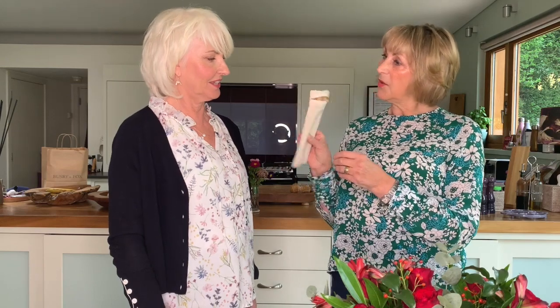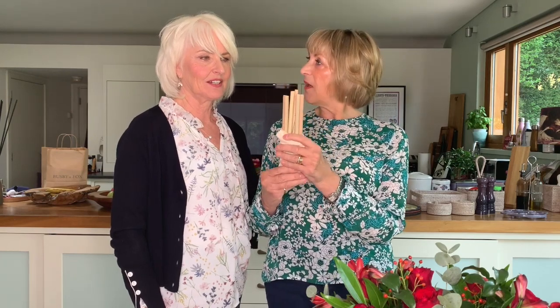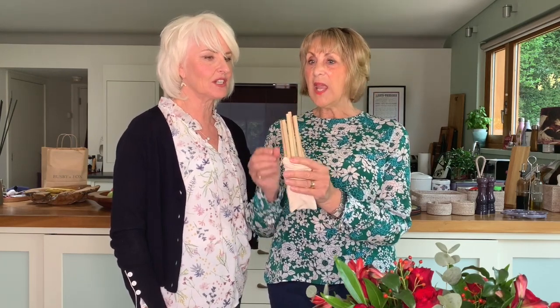So, on the subject of being environmentally aware, I've got something rather odd here. It looks like a pencil case. It is a pencil case, but instead of pencils, there are bamboo straws in there. Well, that's clever, isn't it? What you do is you just use it, wash it with soapy water, dry it, and pop it back in your little travel bag. Great if you have grandchildren around who love drinking drinks with straws.